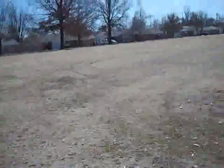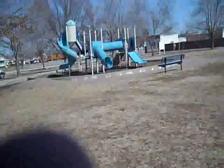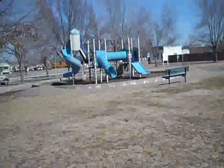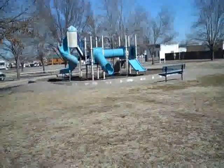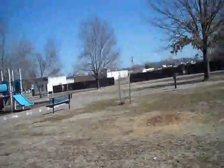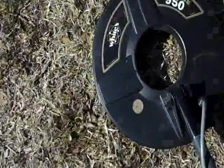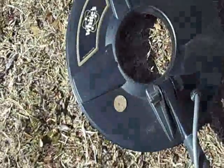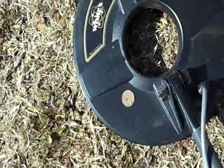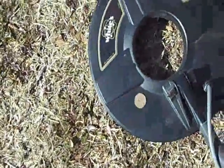Came out to a new park today. Starting to look around. Looked pretty good. It's kind of wet, but we're expecting snow again tomorrow, so I wanted to get out and do a little hunting today. As you can see, there's a little tot lot there. I hadn't had a chance to look at it yet, but first find of the day, not much. It's a penny, you know. Got me a new penny today, so I guess if nothing else, I came home with more than I went out with. So, oh well, I'll be back in later if I find something else.